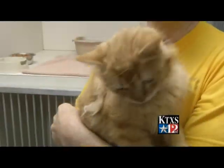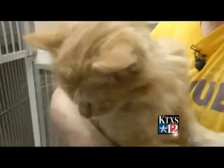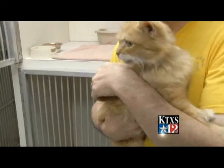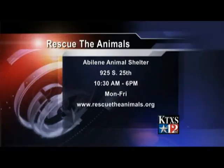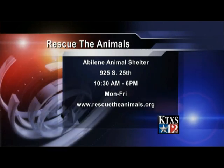Yes. And if you want a cat that's a little bit older, maybe a little more laid back, likes to snooze on the couch, here's Coral. She's on sale, too. You can find these pets and more in person and online at rescuetheanimals.org.